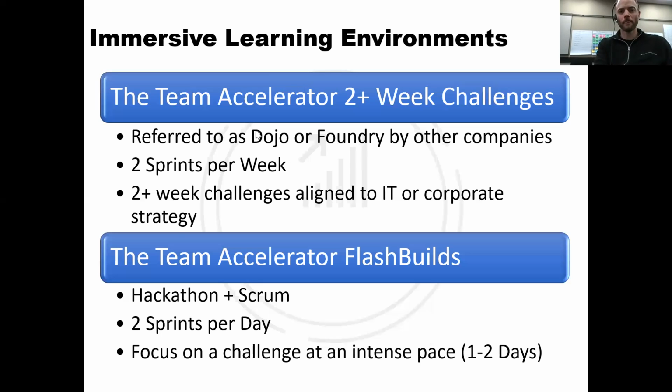So that was the 2+ week challenge. The other thing we've been doing too are called flash builds. And this is a much more intense paced immersive learning environment. So the team accelerator, I'd say, is more of a steady pace. People seem to like the pace up to this point. You don't feel like you're in a rush. You have time to actually sit back and learn, which is why one of the OKRs for the above one here is, what would you like to learn, basically.